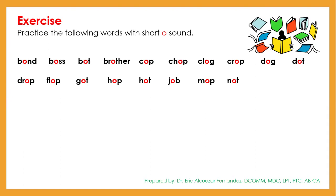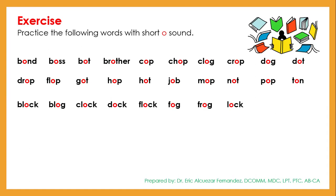Love. Not. Pop. Ton. Done. Let's do it faster. Block. Blog. Clock. Duck. Flock. Fog. Frog. Luck. Muck. Fox. Nod.